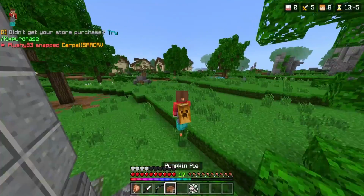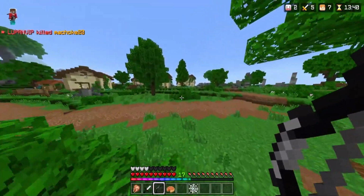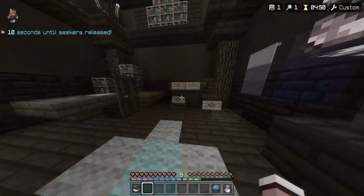The next game we'll be going over is Hide and Seek. Most of the secrets in this game you can't actually find without being in spectator mode. But anyways, by going on the map Humbug Street, you can go into this room outside the map and find _Tim's room. And in his room is, whoa, hold on there.